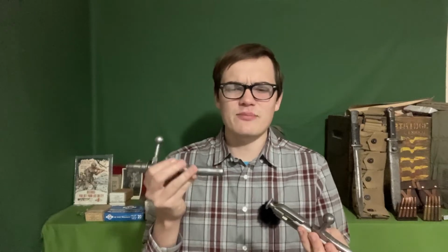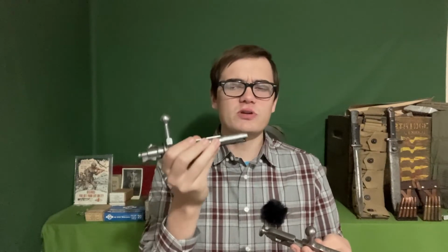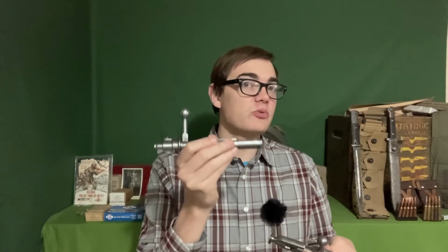I haven't really had that problem as frequently with Mausers, and it's because that extractor is oversized and really stupid big. These extractors are just really good at doing their job, whereas Mosin Nagant extractors, which are just kind of hammered in place, are prone to failure. They're prone to breaking, they're prone to just getting worn out as well.